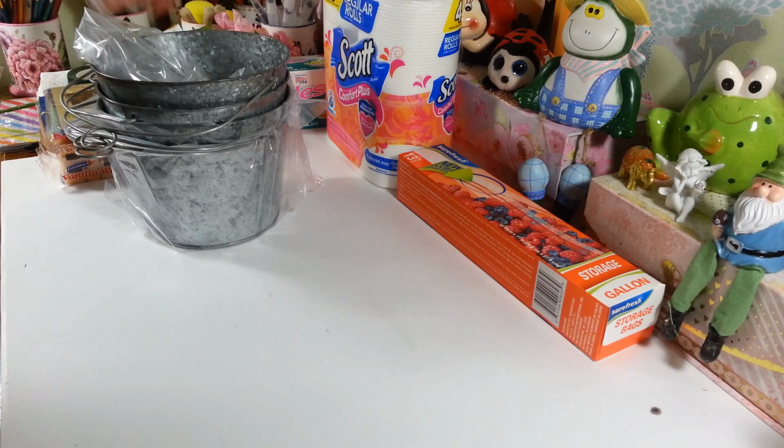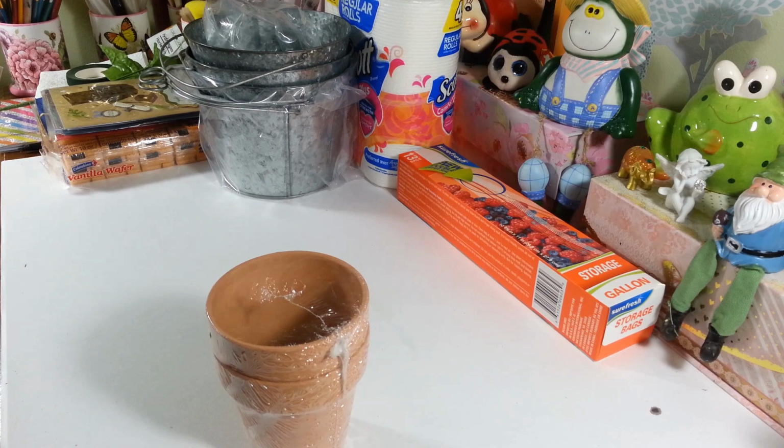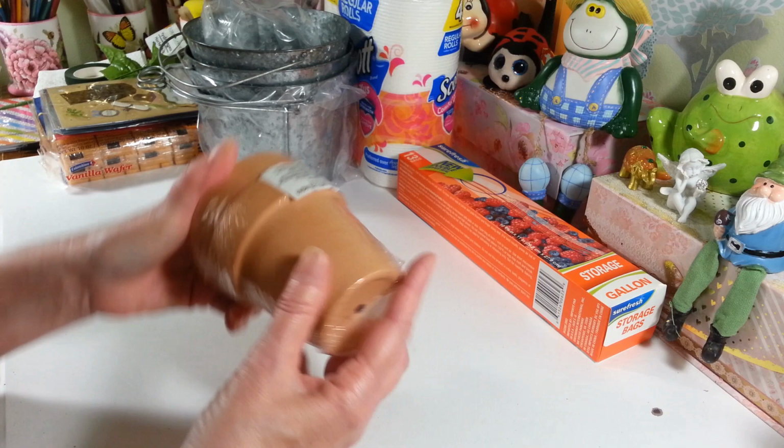But I need to get something going so I have some flowers outside this year. I just have not even gotten to that yet. And I picked up a couple of pots. Did I pick up the other ones? Oh, they're there. Just the little clay pots. You get two in here. These don't have any sizes either. They're making my life difficult. But anyway, I picked up two of this size here and two of these smaller ones.